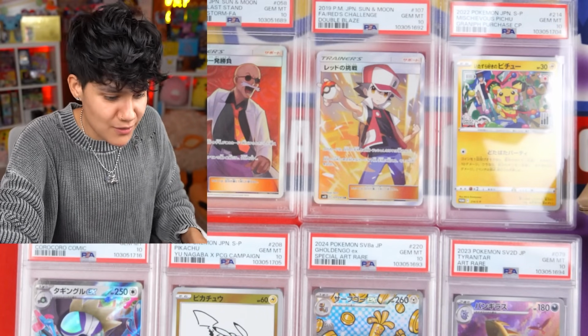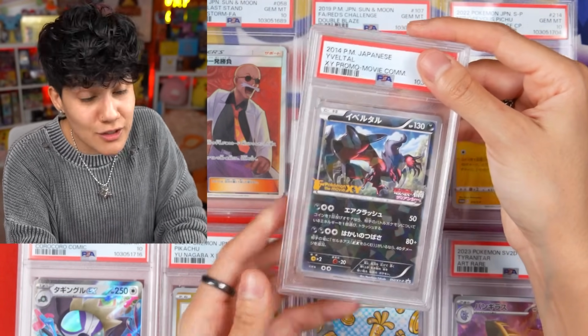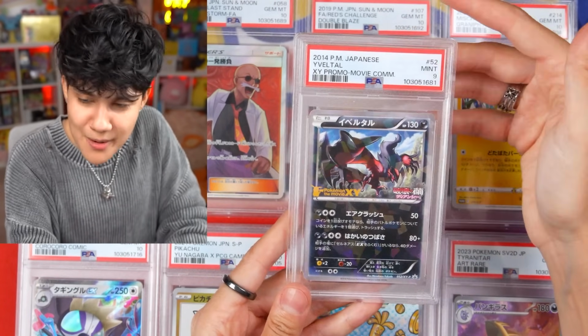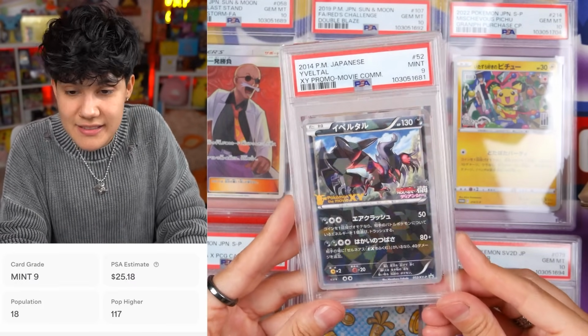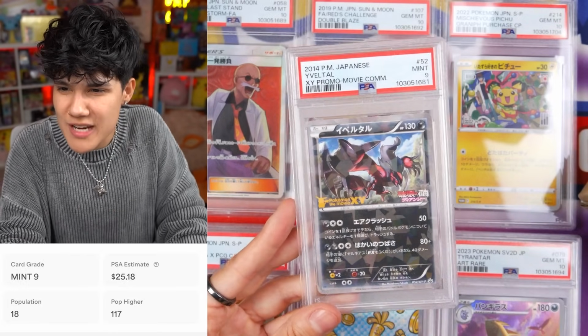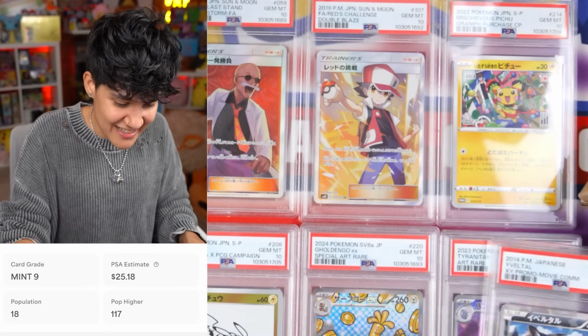I feel like we're crushing. I'm proud of our work here in the studio today. We've got the Yveltal X and Y promo in a mint 9. All right, mint 9 on this one. I really like this style of shard broken glass refractor holographic there. It's really, really eye-catching, so that one's awesome.